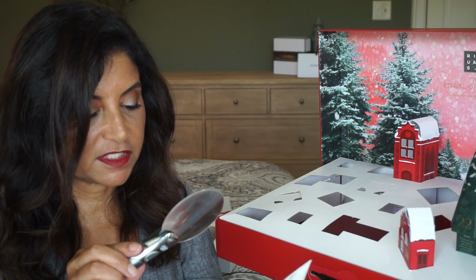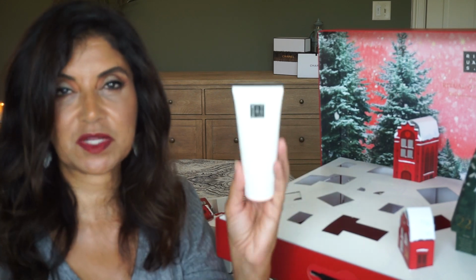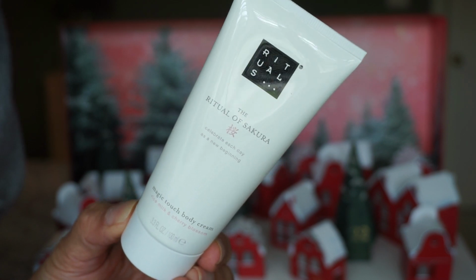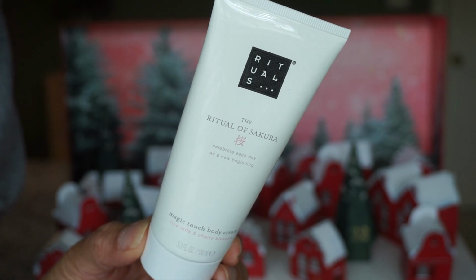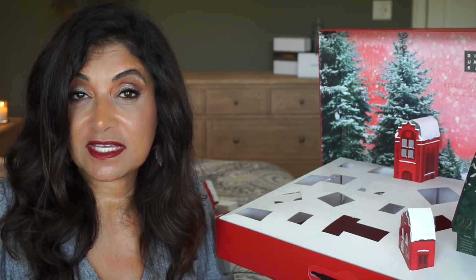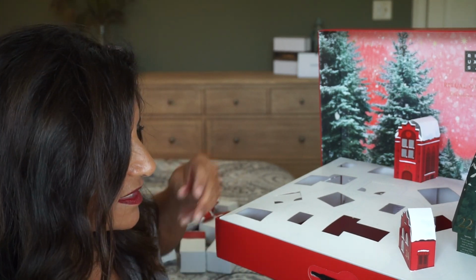21. This is the Ritual of Sakura, the Magic Touch Body Cream. It's rice milk and cherry blossom. Magic of New Beginnings. Treat your skin with the magic touch of the Ritual of Sakura body cream. And you know, probably with some of these, I can group them together for Christmas gifts or a birthday gift. Just a few, because I like a lot of things in here so far. Let's see, was that day 21? I think that was day 21.